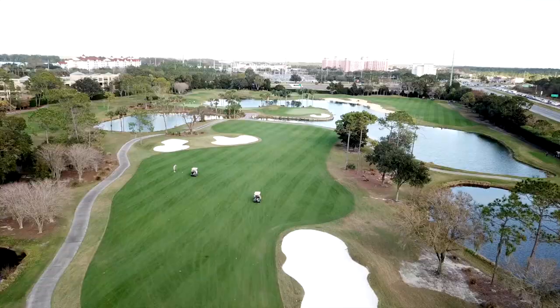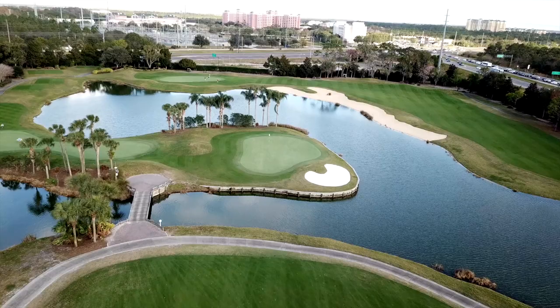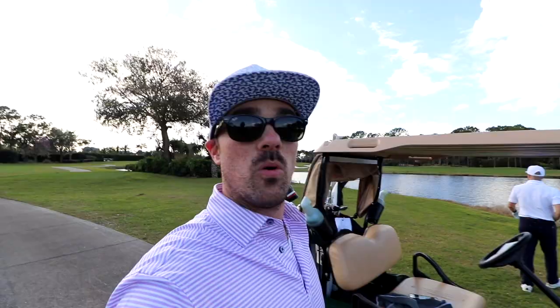All right, number 11, another thinking man's hole here where you have to set yourself up off the tee to give yourself a shot at that tricky little, almost an island green, I wanna call it. Not quite an island, but surrounded mostly by water. So this is gonna be a little bit of a challenging one, but that's what Hawks Landing has been today, and even more so with this wind. But it's fun, it makes you think your way around the course a bit.